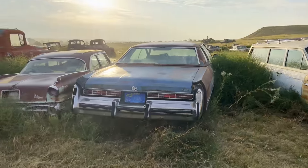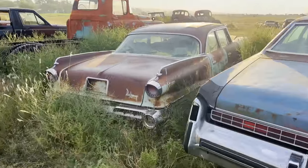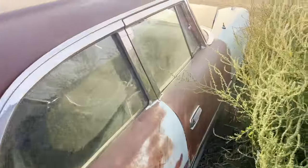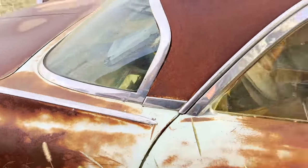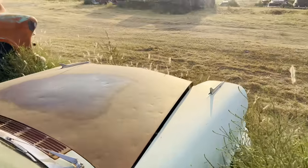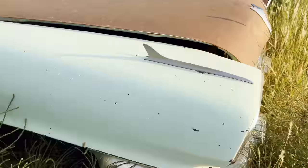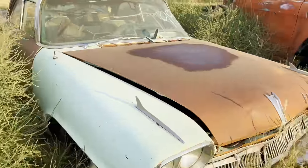Some neat old stuff. Oh, there's the car I wanted right there. Phoenix with these funky fins on it. This would make a really cool couch or something like that. Does it have wheels on it? Or at least axles? I can't even see. It's so overgrown. Yeah, I see tires on the front of it. That's the most important part.